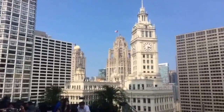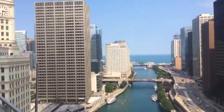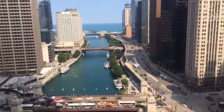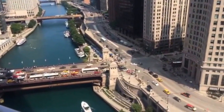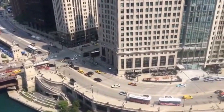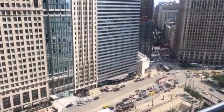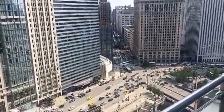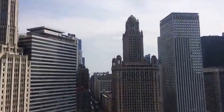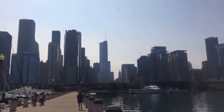Woo! View from the Trump Tower Terrace. I think I finally mastered doing scenic views with the snap. Tell me, does it flow nicely? Am I in sync? This is beautiful. View from down at the pier where the police department is.